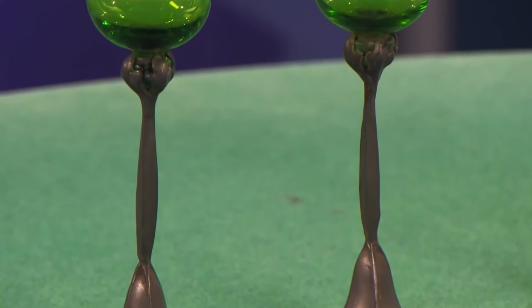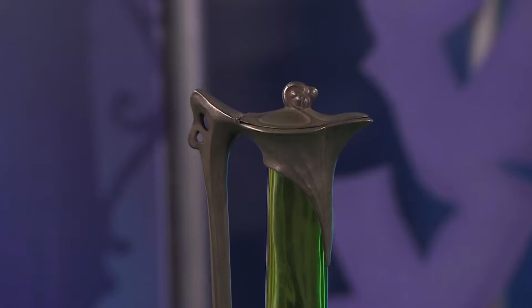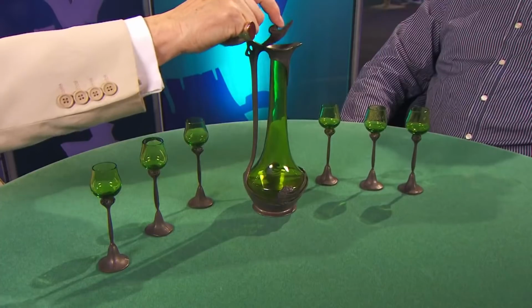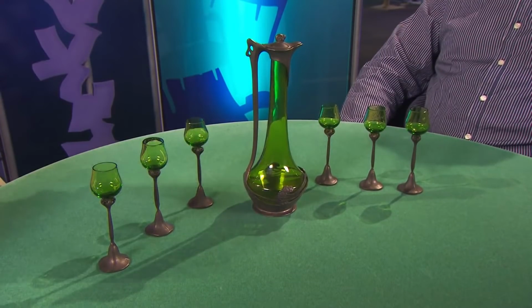Well, first of all, I've got to give 10 out of 10 for condition. It's fantastic. They haven't got broken or chipped. Amazing. They must have been well looked after, because these were made well over 100 years ago. And you'd first of all think you'd find a mark on these that would say WMF, which is a well-known factory that produced all this Art Nouveau-type glass with the pewter fittings.